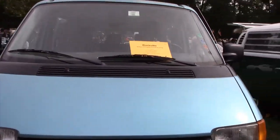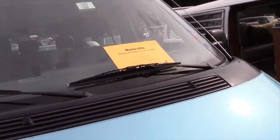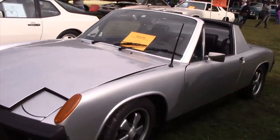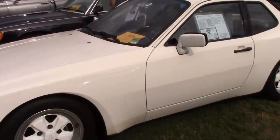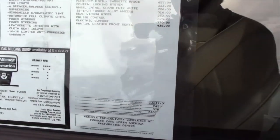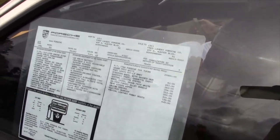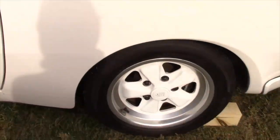This is a later camper, a multivan, and so that one's from the 70s, and this one's a 1993. So there you go. This is a nicely restored 1973 Porsche 914. Look, original window sticker on this one. 944 from 1996. How much was a 1996 Porsche 944, you might be asking yourself? Well, out the door, it was $33,247. That's a lot of money back then. 19 in the city and 27 on the highway, in case you're wondering what sort of fuel economy these cars get.